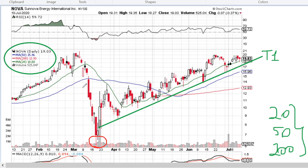Actually, a similar situation with 20, 50, 200 existed even before the COVID time, before March. You can see it here. Also the same, but once COVID kicked in, we had a really huge downtrend, then a wave of recovery, and then it's going upwards. So now we see waves coming. So let's look at the waves.